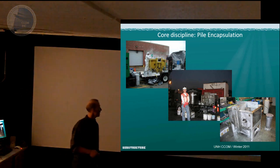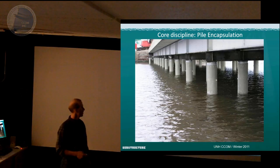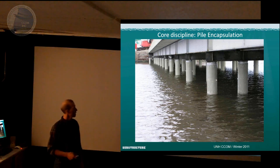And this is a completed project right here. This is one of about a small section of about 500 piles that we did on the Delaware River. Those were covered with oil, and that's the finished product.